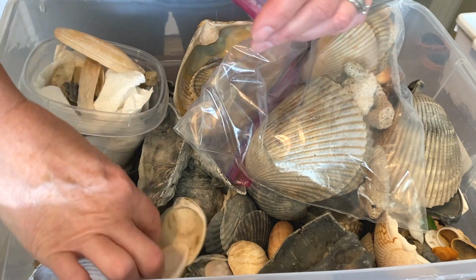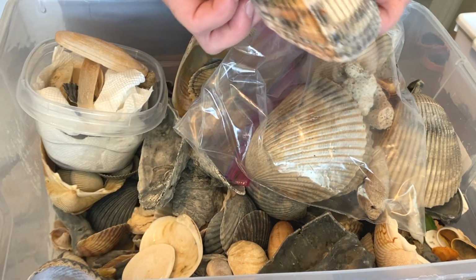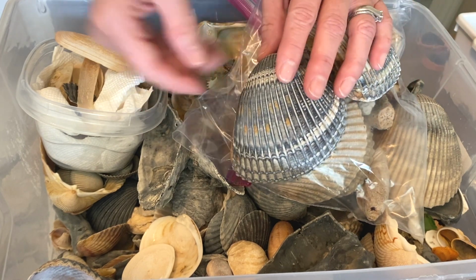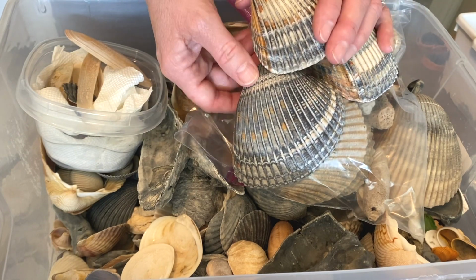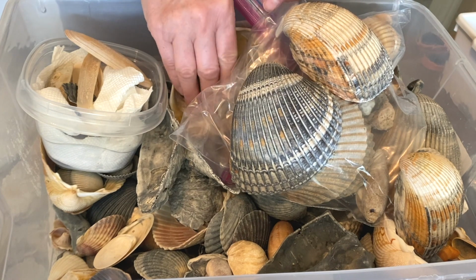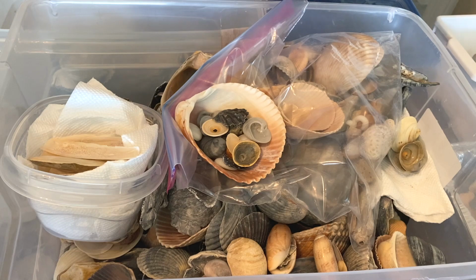And look at these cockles. And you saw me picking up some of these in the video, but just the colors are absolutely beautiful. I couldn't get enough of the colors. There's definitely some nice olives that I found, and all kinds of scallops, which I love.